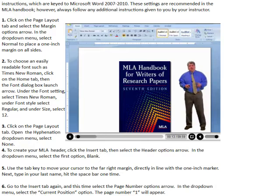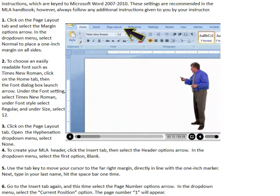Edition of MLA. Go first up to the Page Layout tab.